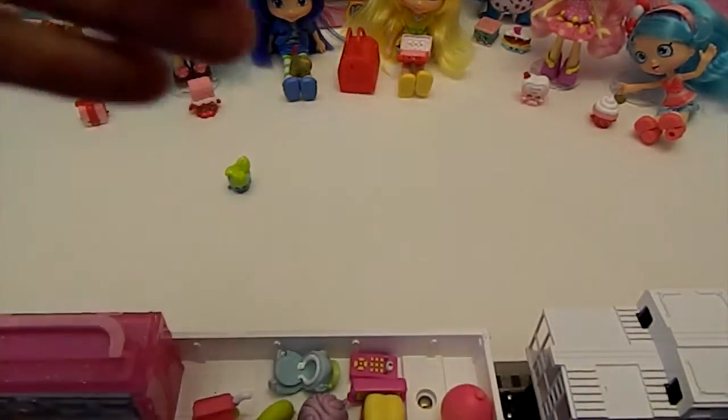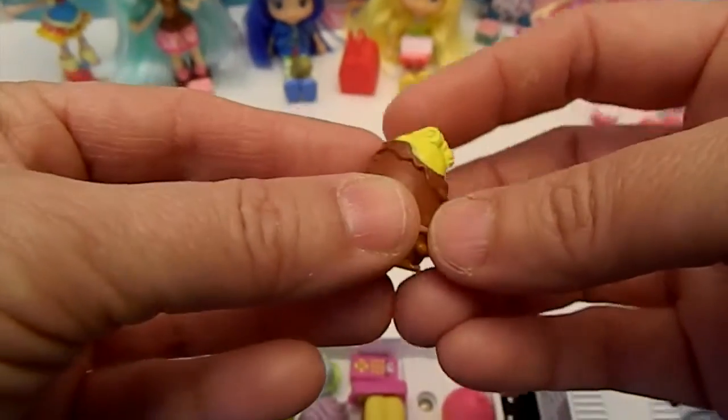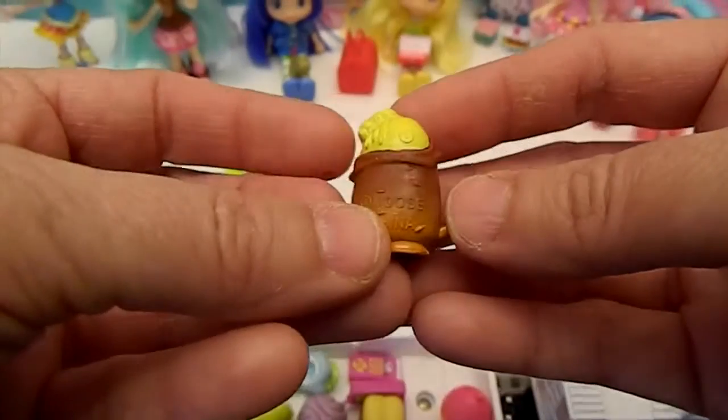And then we have Peely Potato. Peely Potato in its glasses. We have both colors of Peely Potato, but it is one awesome Shopkin.